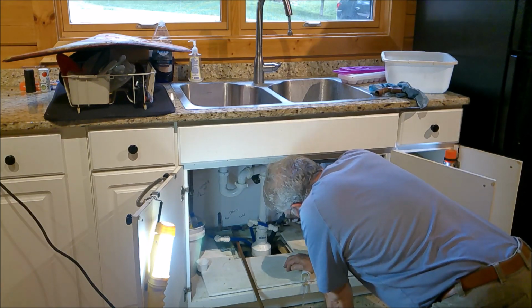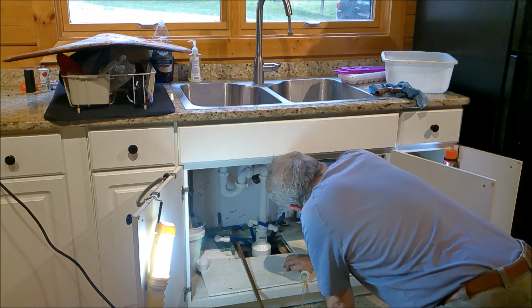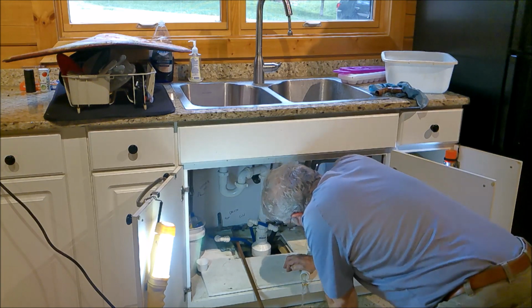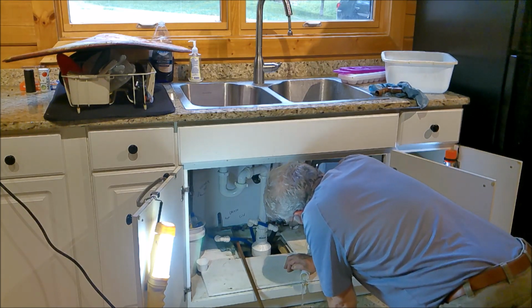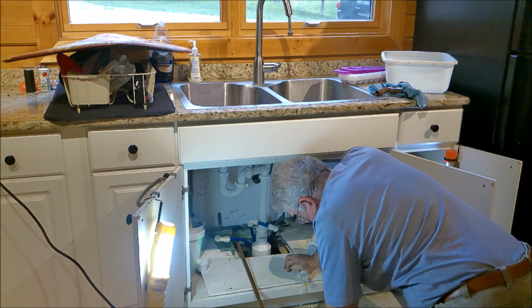There's a lot of residue coming through there. I'm going to wait until it's gone. We'll turn the water on. The water is nice and clean, but it looks like some rust and other stuff floating at the bottom, being pushed out.